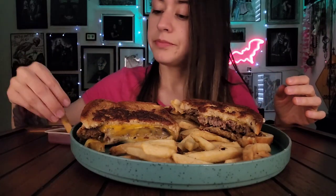Let's try some fries. These fries are a little plain. They're not seasoned. I don't know about this, guys. Maybe right now I tasted a little bit of a sweetness, like the jam. Well, it is what it is.